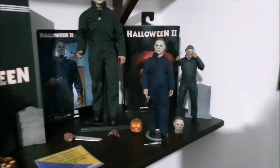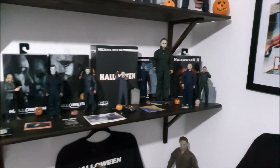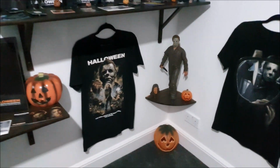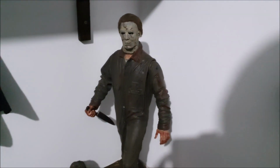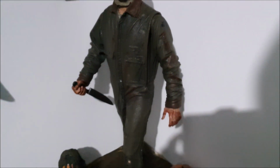So I've got my other one over here that I've opened up, and got one sealed, and it shall remain so. There's the Rob Zombie head sculpt that I rehaired. That's looking absolutely fantastic since I did that.